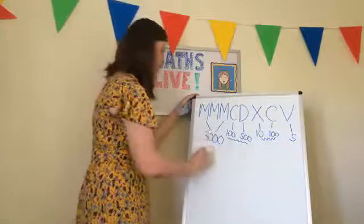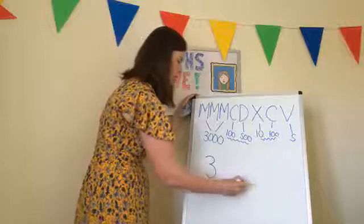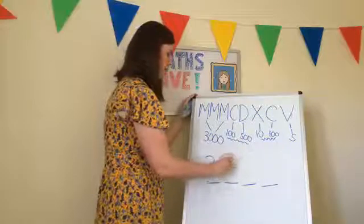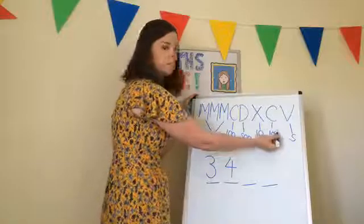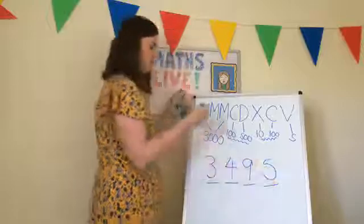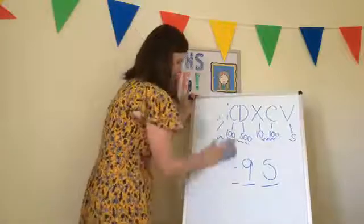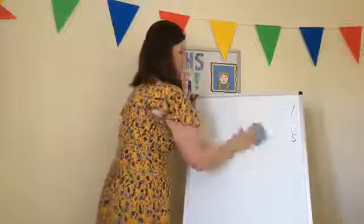So we've only got one lot in the thousands, so that's definitely 3,000. We know it's a 4-digit number. 100, so CD, 100 less than 500 means it's 400. XC is 10 less than 100, which is 90, and then we've got our 5 at the end. So 3,495.